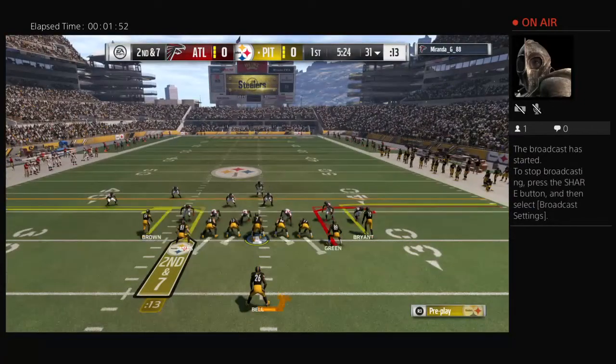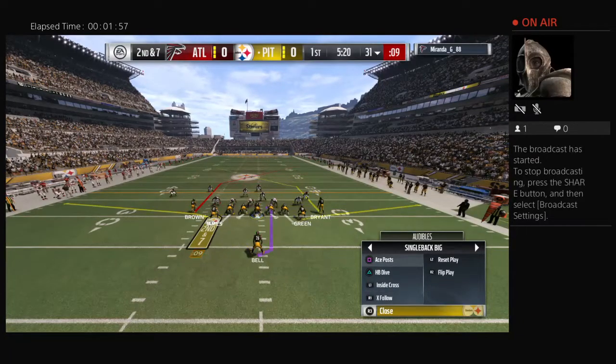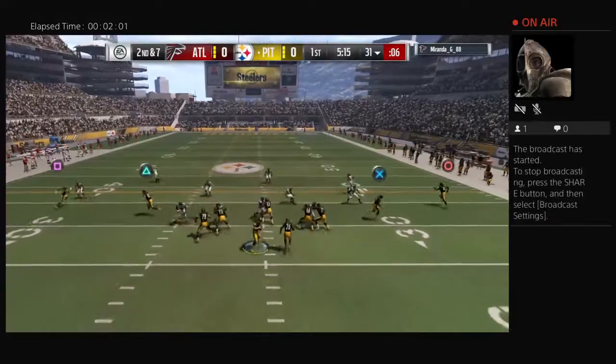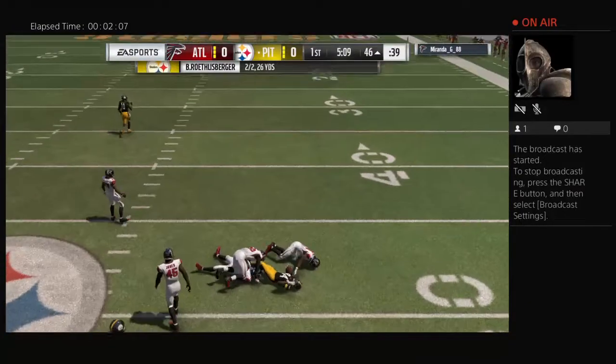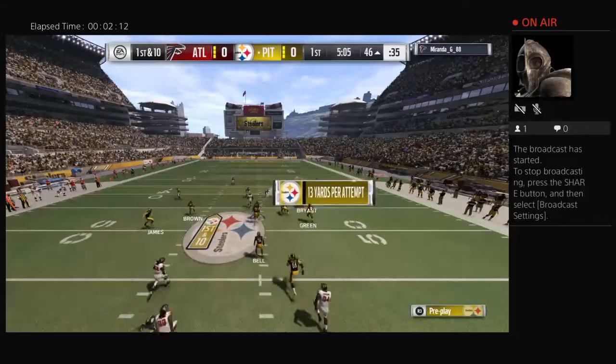Blue 30. Hey, alert, alert. Now Roethlisberger to throw on second down. He's got time in the pocket. This will be caught by Brown. And he'll be taken down, but not before he gets into enemy territory.